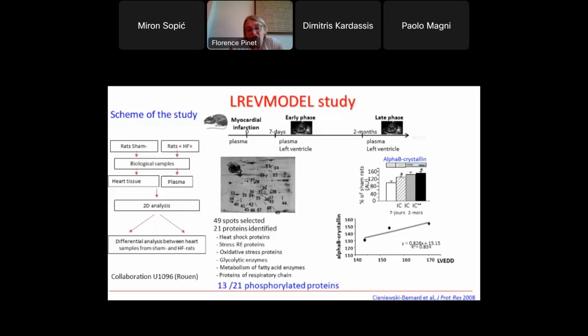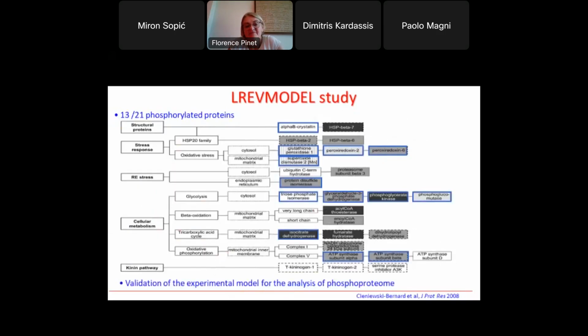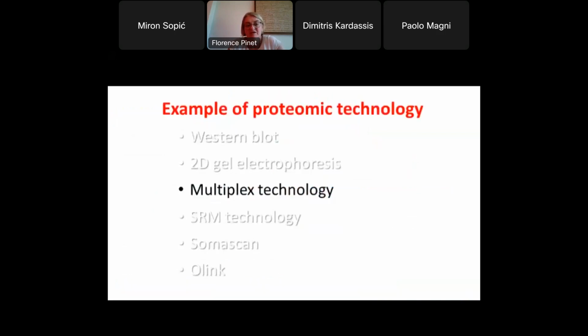Interestingly, when we looked in more detail at the proteins, we found that more than half of them were proteins that can be phosphorylated. And this means that we also used this model to analyze the phosphoproteome, as shown by this slide. But I will not explain it; we can also use 2D gel electrophoresis to study phosphorylated proteins, but we can also use MS technology.